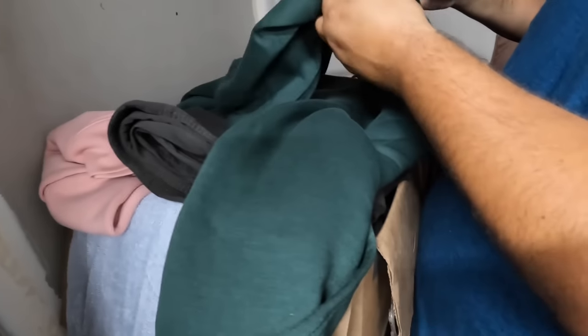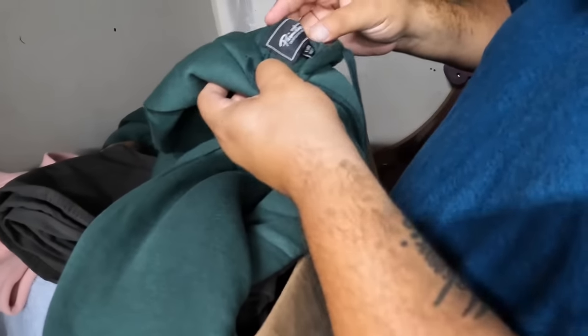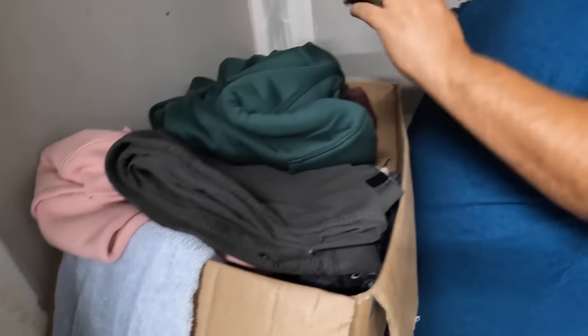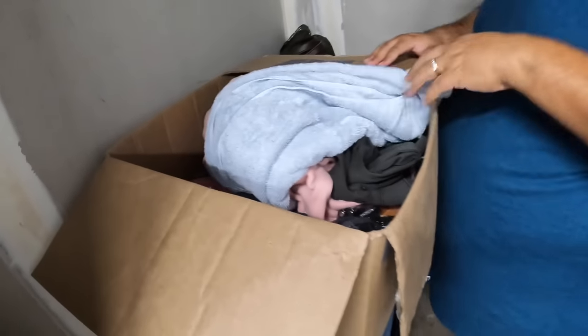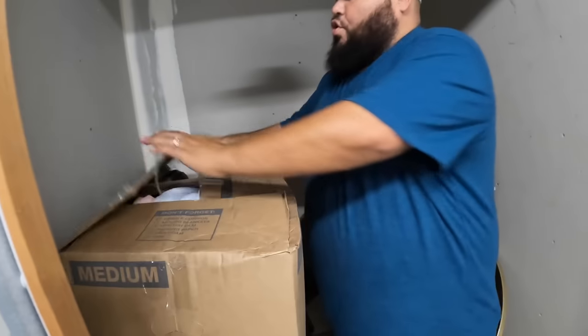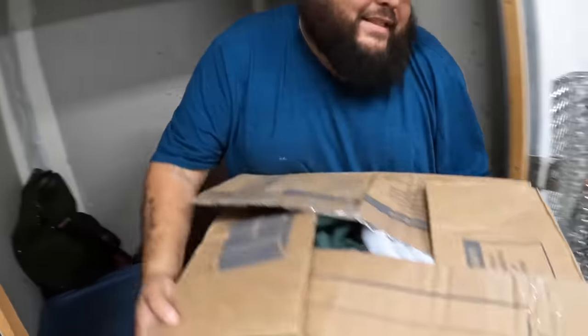Another sweater. These sweaters are nice though. You got them in like good shape. They're not all messed up. Nice. Okay, now that we buried to the bottom of this box and the other boxes, watch this. I'm gonna show you something that got me really excited. I don't know why, I just got very excited when I seen this. Look at these bags. That's where the good stuff's gonna be, Kinsey. In these bags.